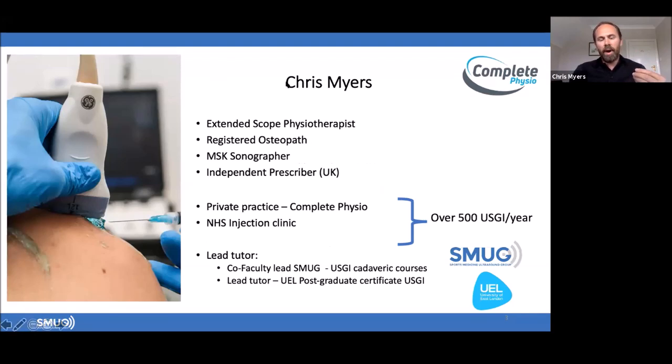I think one of the key things with ultrasound guided injections is how many you do. So I will do over 500 guided injections a year. And I believe you need to be doing hundreds of injections every year to not just maintain your competency, but actually to maintain your proficiency at carrying out these injections.